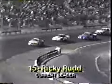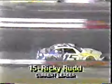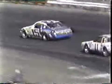The new leader is number 15, after the pit stops, the yellow and blue Ford Thunderbird for Bud Moore's team. Ricky Rudd is out in front, the Virginia driver is in first. Darrell Waltrip is in second, Bobby Allison third, Richmond fourth, Richard Brooks in fifth. Now here is Waltrip trying to close.